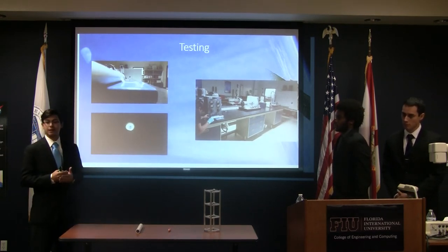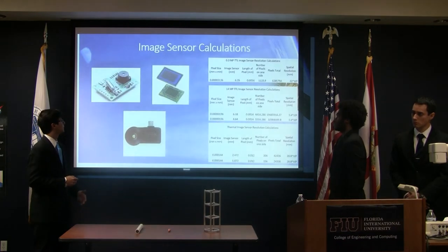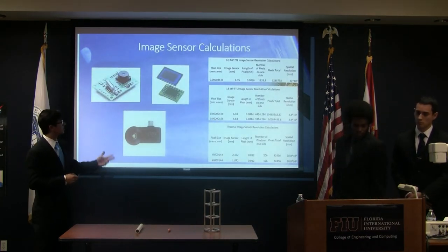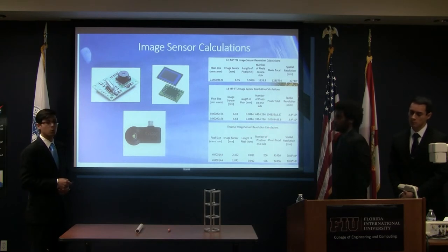Our design is going to have an image sensor and this optical design. So the image sensor is going to be directly behind the optics here. With that being said, we have the results: with a 0.3 megapixel image sensor, we would have a resolution of 22 meters; with a 14 megapixel image sensor, a resolution of 3 meters. With a thermal image sensor, we're going to have a resolution of 28 meters.